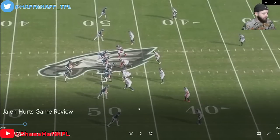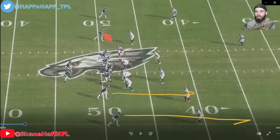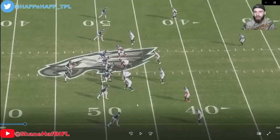This is going to be cover 3 by the Titans, and the Eagles are going to run mirrored curl comebacks. It's just going to be a deep curl and then a comeback route on both sides of the field here. And against cover 3, you want to try to attack the seams. You can try to attack vertically, but Hurts is going to realize really quickly that this isn't going to come open, and he does something we haven't seen him do very often this year, and that's hit a check down.